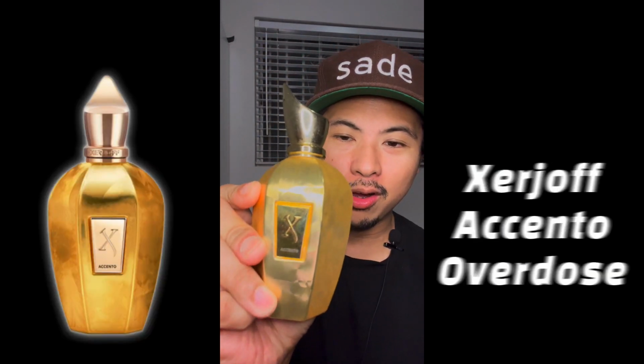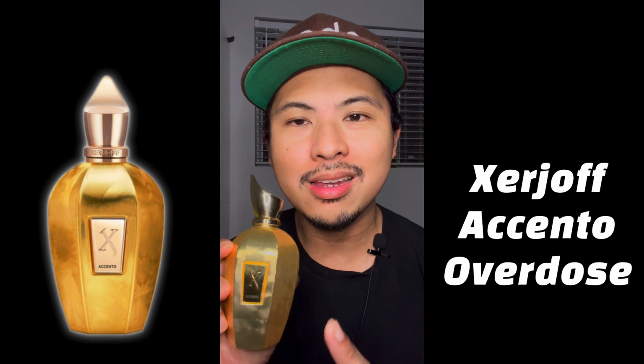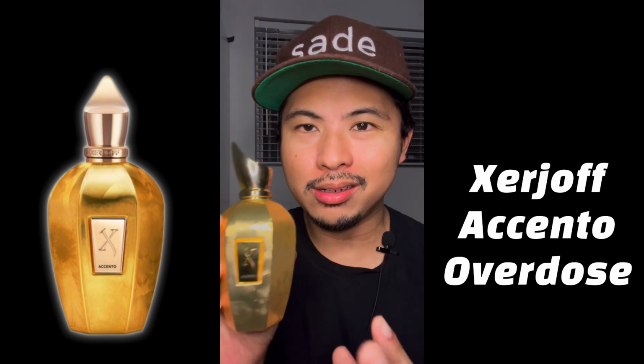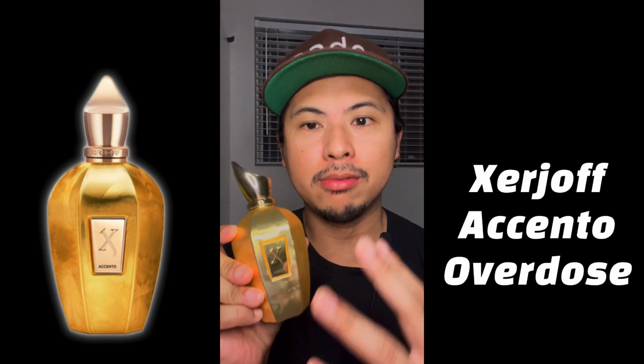I think this one needs a no-hype review, a real good clarification, if you will, because like I said, there's a lot of mixed feedback regarding this fragrance. The fragrance we will be talking about today is none other than Xerjoff's Accento Overdose. Look at this crazy golden bottle right here. It looks like a slab of gold or a golden vase, right? I mean, it looks absolutely beautiful.